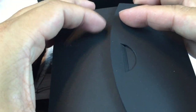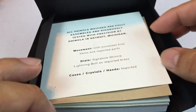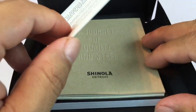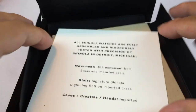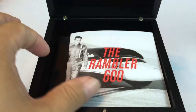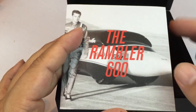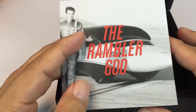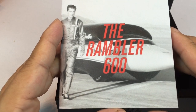In this portion of the box, there's going to be all of that standard stuff that you're going to get with the other watches: your card, your Journey of Quartz and Steel mini book here, your operation manual. Let's just go ahead and put that aside and take a look at this. This is an interesting picture right here. This is the Rambler 600 overlaid on a picture of Craig Breedlove and the Spirit of America jet-powered car.